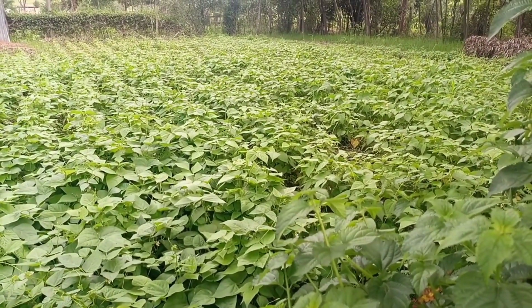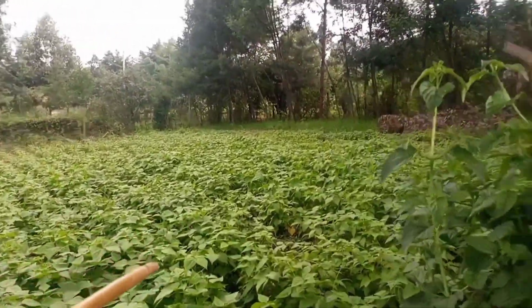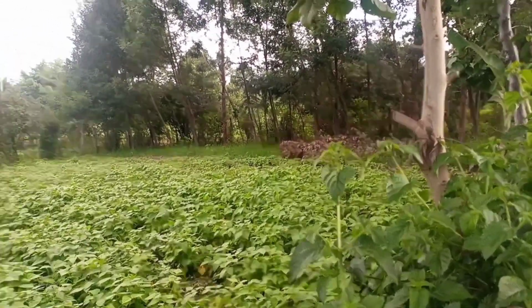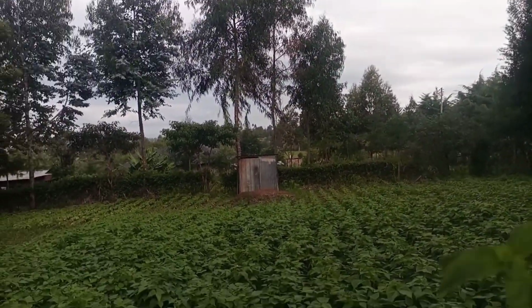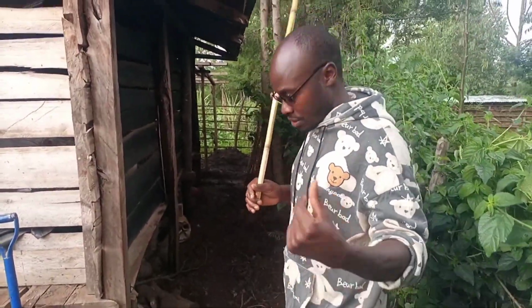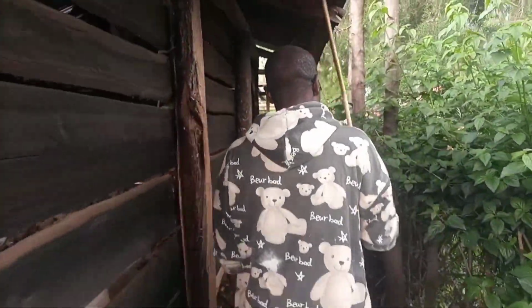And you can see from a distance, we also have some of the crops which have yellow leaves. Those yellow leaves are a result of heavy rainfall. So you find that beans do not need a lot of rainfall. It just needs a moderate rainfall for it to produce. So come so that I can take you to the bedroom of my cow.